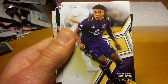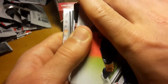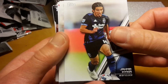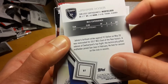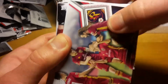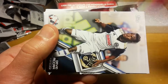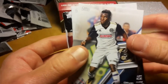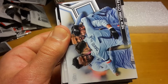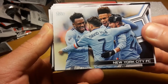Carlos Vela, one of the MLS representatives at the World Cup. Jamir Haika. Never heard about him. Where is he from? Oh, from Albania. Albanian soccer is generally on the rise. There's Kyle Beckerman and who are these 2 guys? I don't know. Yeah, Albania qualified for 2016 Euro and had a pretty strong tournament, although they didn't qualify for the second round.